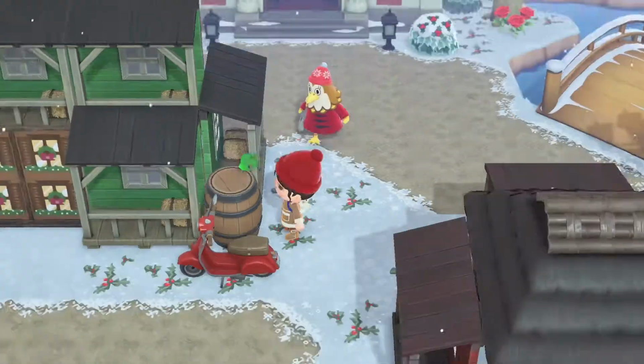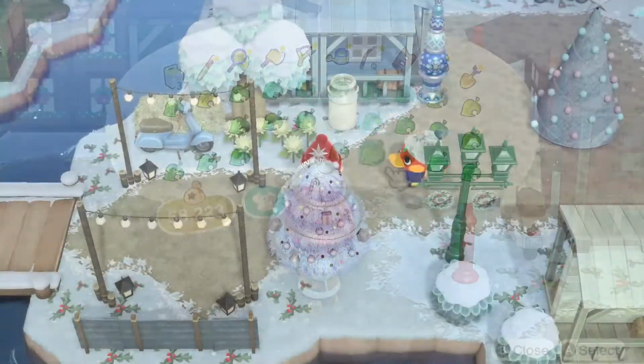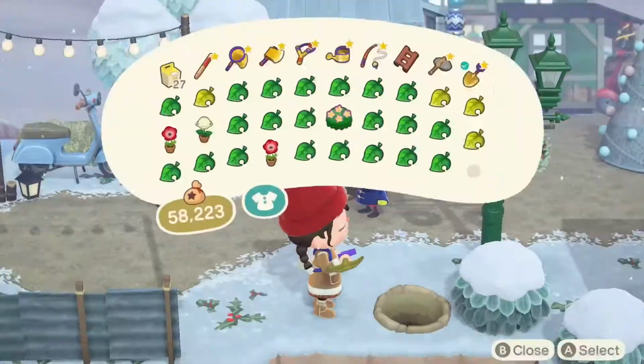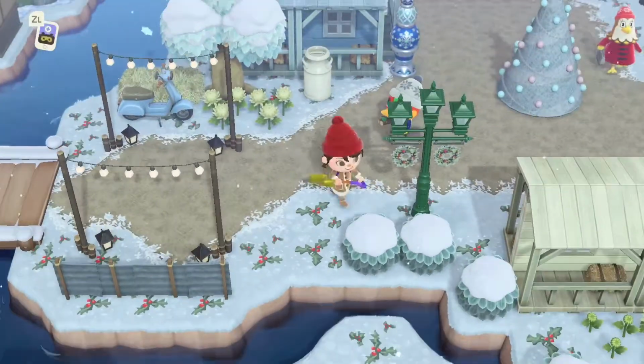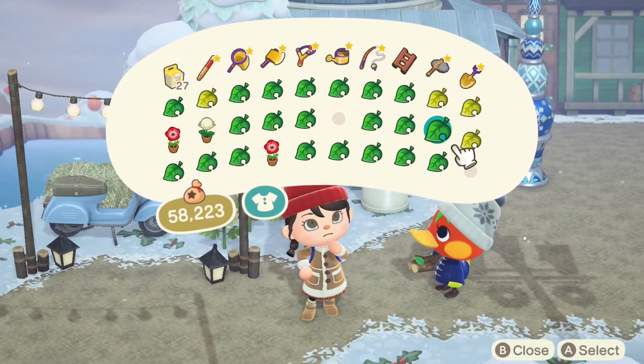So if you guys are interested, I hope you'll come check out Sugar Belle. It is an unfinished, or partially finished island, I should say. So please be kind if you do come visit, because there is a lot of emptiness in the backside of the island, but a good portion of it is done. I would say probably about 50 to 60% of the island has decorations on it. So I'd love for you to come check it out.